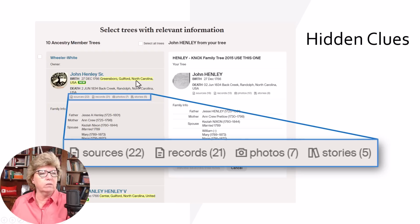So he's got new information on the Greensboro, Guilford County, North Carolina, as birth information, which is very probable because I know that these guys were Quakers. They migrated from Pasquotank County on the coast of North Carolina over to Greensboro and eventually down to Randolph County. And actually Randolph County was born from Guilford County. So it's very possible that that border change happened during his lifetime and he didn't move at all. So we have more investigation to do here, okay?